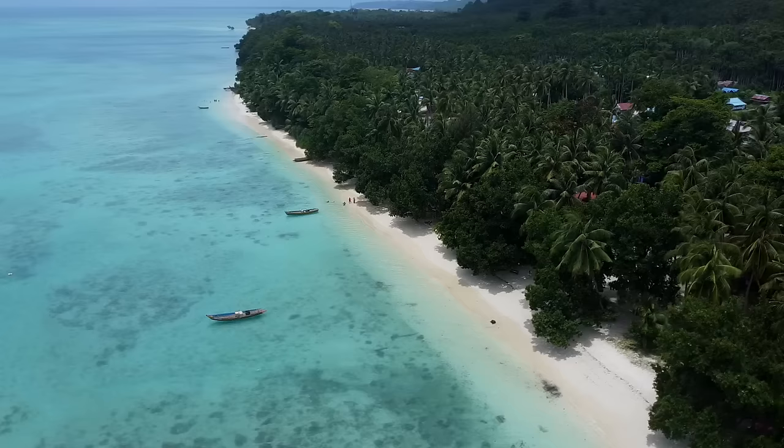Over the next couple of days, we are going to be exploring as much as humanly possible of one of the most beautiful islands on planet Earth. But first, we need to start our day with a swim in our private pool. Good morning. Havelock Island is absolutely beautiful.